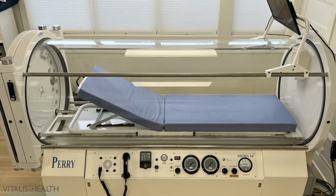So that in a nutshell is how hyperbaric oxygen therapy works. It's delivering the life-giving oxygen to your cells so they can perform the functions that they need. It's a delicate balance between physics, biology, and medicine designed to help promote healing of the human body.